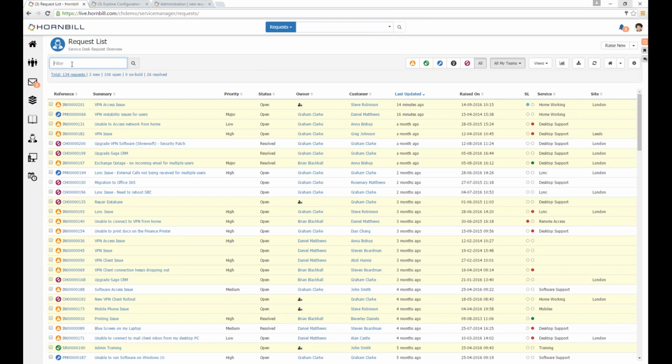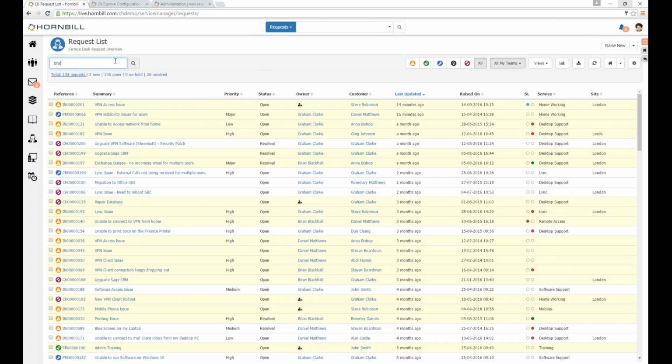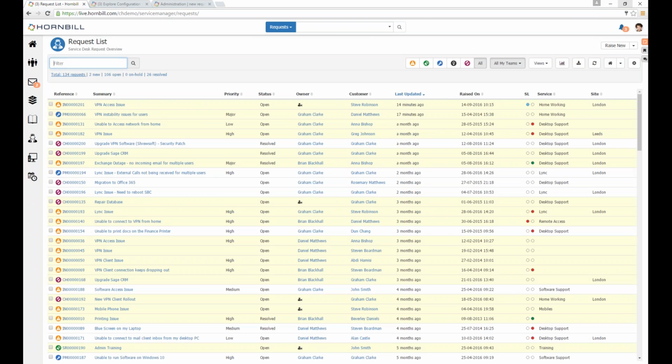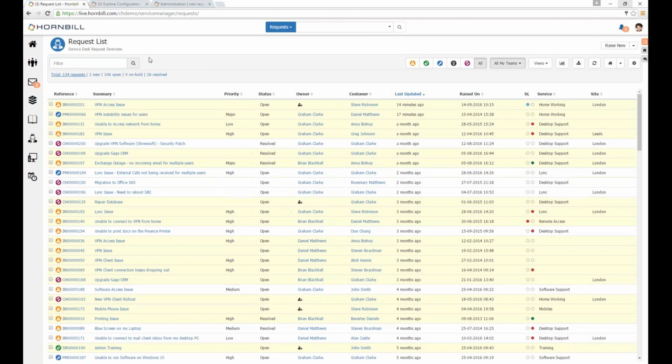We have a quick filter in the top left, so if I wanted to filter all of that information into just VPN related tickets, I can type in VPN and there are all the VPN related tickets. If I wanted to see all of Brian's tickets, I can type in Brian and there are all the tickets where Brian is the owner. We can search on all of this, so if I want to see all the tickets where Anna is the customer, I can type in Anna and there they are. That's a quick filter to quickly sort through lots of information.